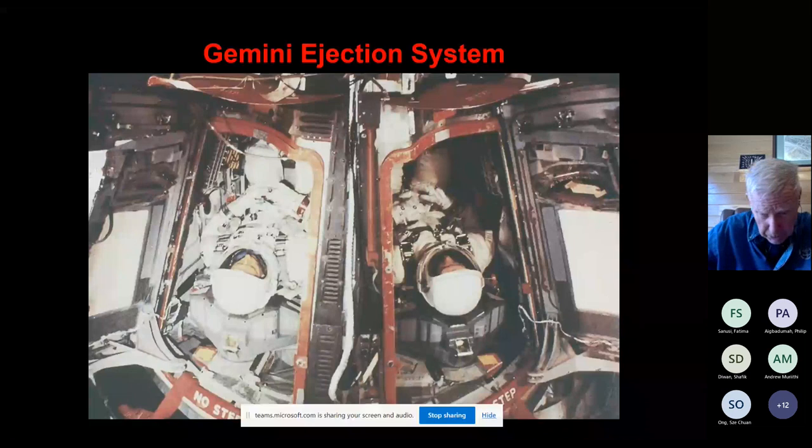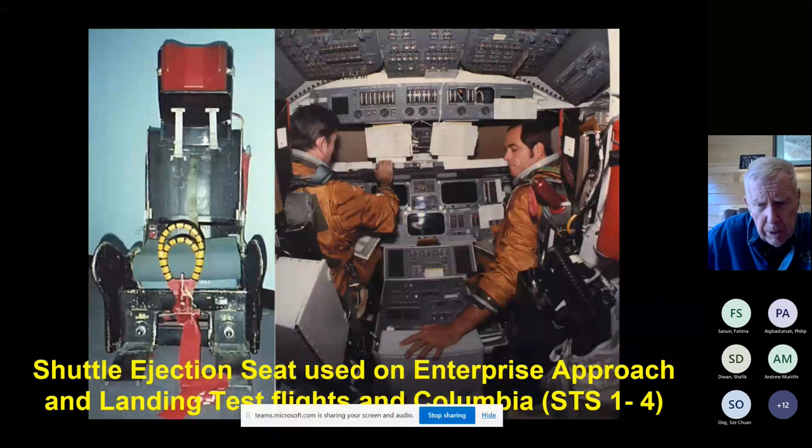But this was a very scary system. And there was one time where they almost had to do a pad ejection, and the crew elected not to because they knew their chances were pretty slim. Ejection seats, ironically, were used in the space shuttle prior to the actual orbital flights of Columbia. The Enterprise flew approach and landing tests where it was kicked off of a 747 and then did touchdown tests, and they had ejection seats in that system.